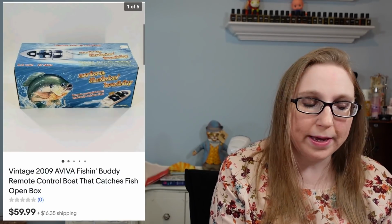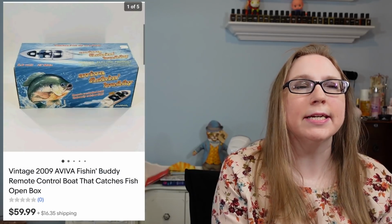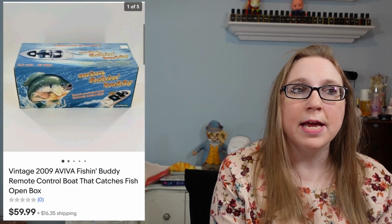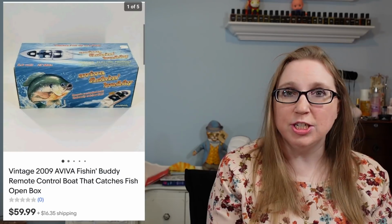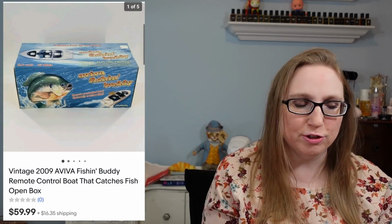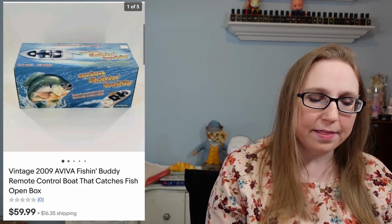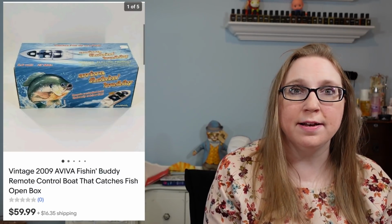Next item came from an auction. This was an RC toy called the Aviva Fishing Buddy. Basically it was like an RC boat, and you could attach a fishing lure to the bottom of it, so it helped you catch fish. So kind of a novelty type of toy. That sold for $59.99.